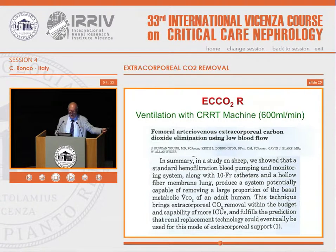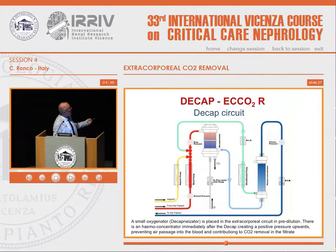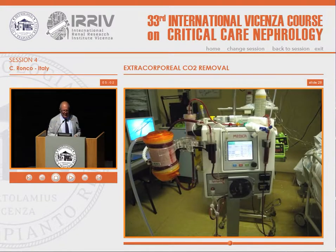And there are actually studies to show that with blood flow today that may range between 350 and 600. So the additional concept here is to integrate a decarbonizer in the CRRT circuit. And here you can see easily this small oxygenator, but you're not having as a target to oxygenate blood. Your target is to remove the excess of CO2, in this case, integrated in the circuit.